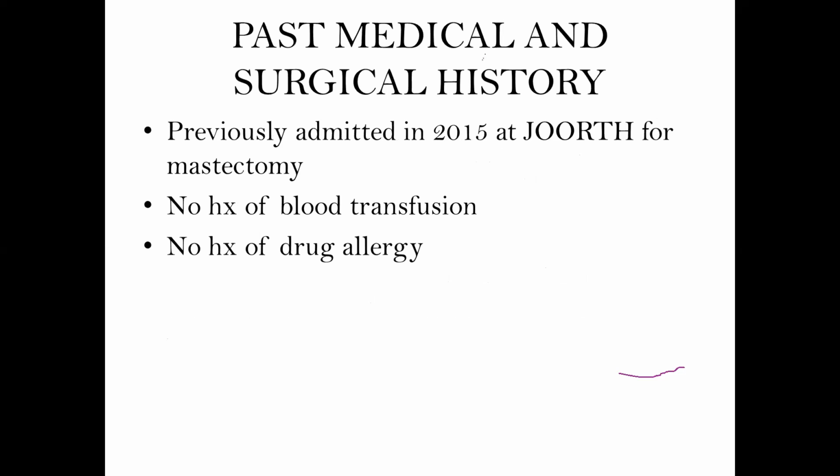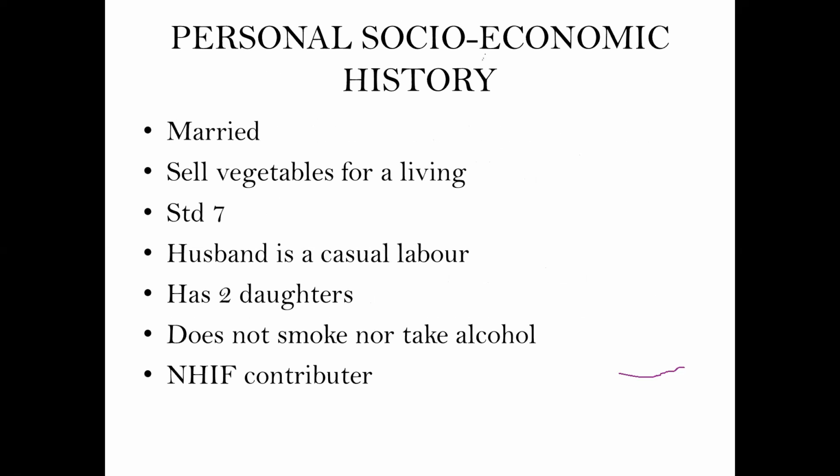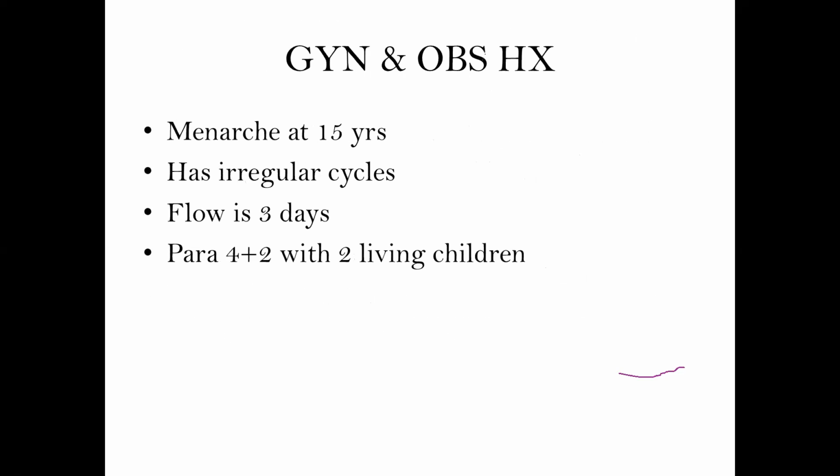So past medical and surgical history, she has been previously admitted at URTH for the same complaint, and had a mastectomy done. There was no history of blood transfusion, no history of drug allergy. She's married, sells vegetables for a living. She's a casual laborer and does not smoke or take alcohol, and she's an HIV contributor.